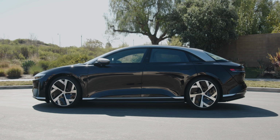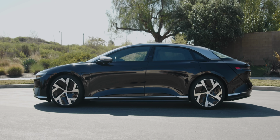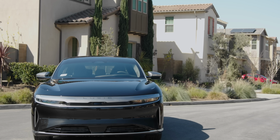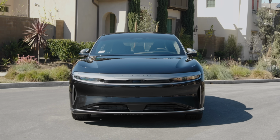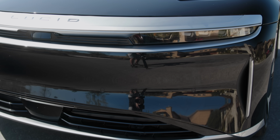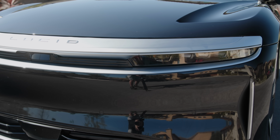These are designed for efficiency. The more aerodynamic the car is, the longer the range is going to be. The first thing I noticed when I saw this car way back in pre-production form was those headlights are different. They look really small. And they are actually. They're, as far as I can understand, the smallest headlights ever put in a car.